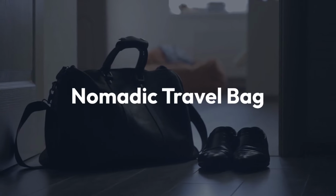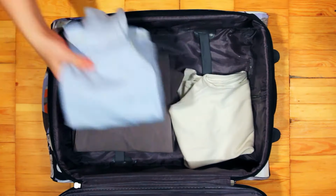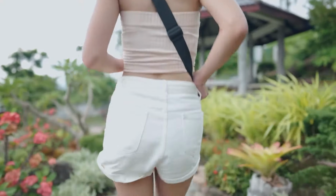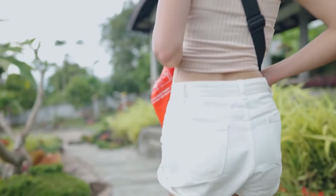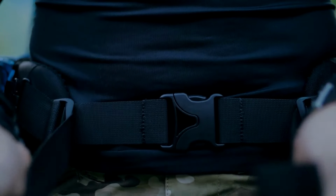Another great option is the Nomadic Travel Bag. This backpack is designed with the modern traveler in mind, offering features like a water-resistant exterior, RFID-blocking pockets, and a versatile carrying system. The bag is compact yet spacious, making it ideal for both short trips and extended travel.